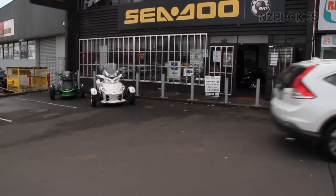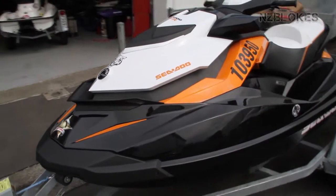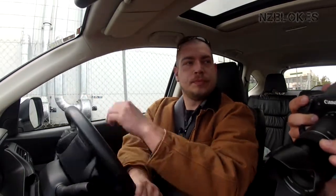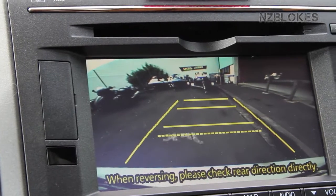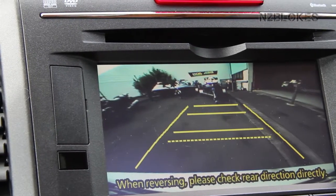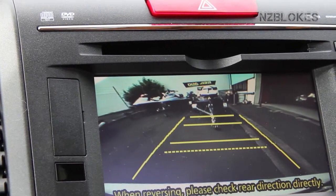So, to find out if this thing is practical, we've decided to come down and pick up something very manly, which is a jet ski. So we're going to go and hook it up and see how we go, lowering it down into the beach to go and be a man and ride jet skis. So let's see. The reversing camera is quite handy because it's got the big lines and it shows you where you're going, and I haven't hit anything in it yet, so as far as I know it's pretty good.